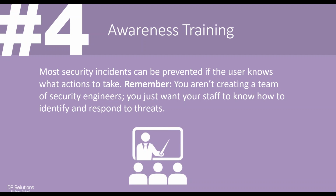If the user is exploited to give up their credentials or volunteer information or click the wrong thing, that's going to exploit a weakness that can't be easily fixed. There's not a lot that our technology can do with this. So if you're not doing some kind of cybersecurity awareness training program right now, you really should consider it.